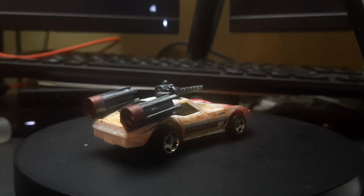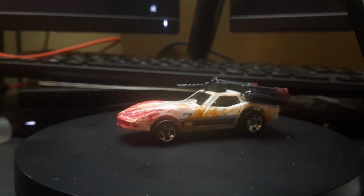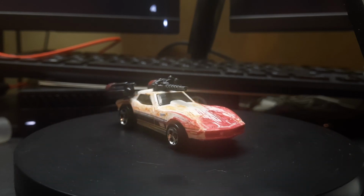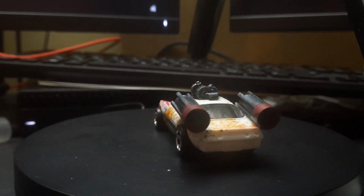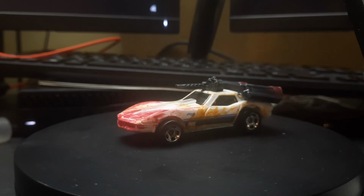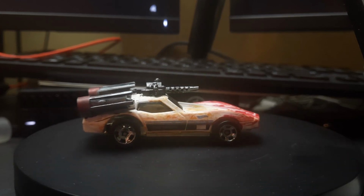Here we have her, Bloody Mary. The fastest killer on four wheels. We know how many she killed, not only with her machine gun, but just splattering them on the front of her Corvette. Yes, it's an extremely violent driver. With a flair for theatrics.